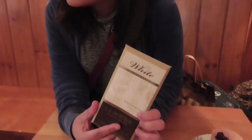Newbury Street, where all of the high-end stores are. So yeah, we are giving it a try, even though we're still full. So let's have some chocolates.